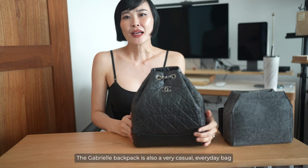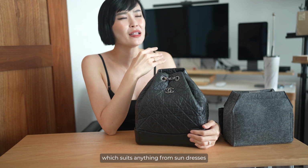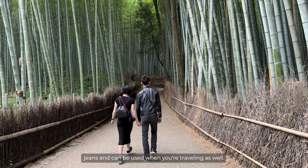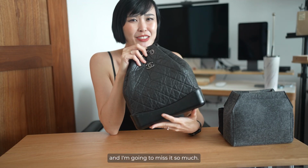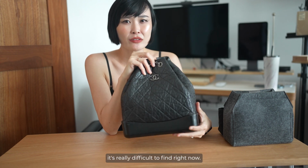The Gabrielle backpack is also a very casual everyday bag which suits anything from sundresses to jeans, and can be used when you're traveling as well. I absolutely love my Gabrielle backpack and I'm going to miss it so much when I send it in for repair. The Gabrielle backpack is really difficult to find right now.